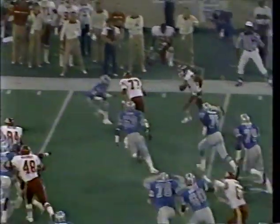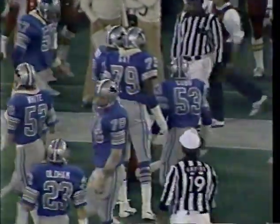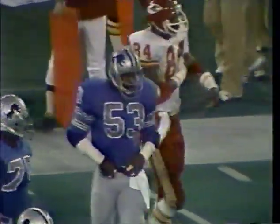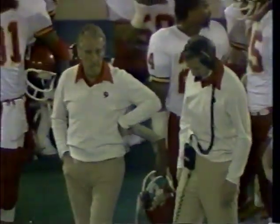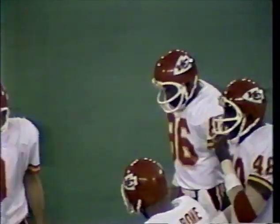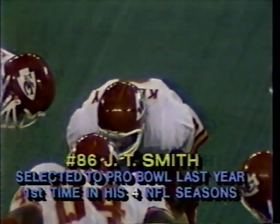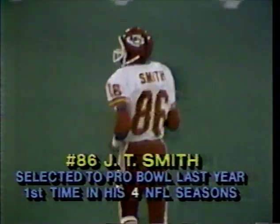Little screen to Smith. Out to the 43-yard line before Gary Cobb can make the tackle. First down, Kansas City. 14-yard gain for the 4-year star from North Texas State, J.T. Smith. That's one of the favorite plays of this Kansas City offense. And again, that's to take the pressure off of the quarterback. The Detroit Lions have 37 sacks on the year, and you need to run some screens and some draws to keep those defensive linemen occupied.